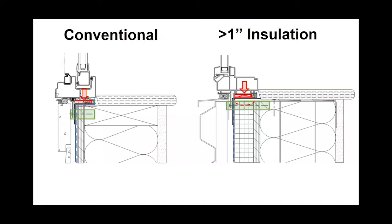And that's really the primary thing that the code actually cares about with respect to windows and doors, other than thermal performance, is life safety, right? That window does not come out of the building in some type of a bad weather event. Okay, so this is where all the solutions and all the hand-wringing comes in the industry, is how do we handle this condition where we want to put a lot of insulation outside of the building? How do we install the windows? And oh, by the way, how do you install the siding?